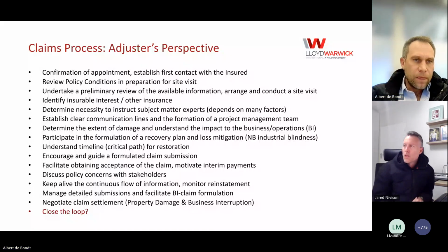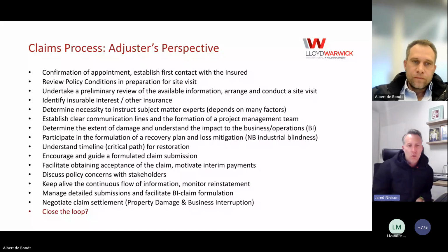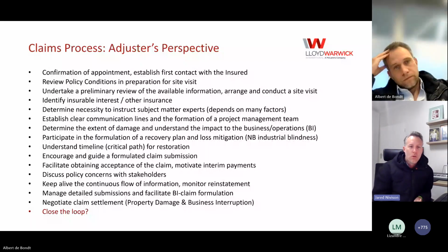And Albert, can I just jump in quickly? When there is a claim ongoing, are you chatting with the insured to try and get the project, in this specific reference solar or wind, up and running as quickly as possible? Are you holding their hand through the process, or do you just let them get on with it by themselves?